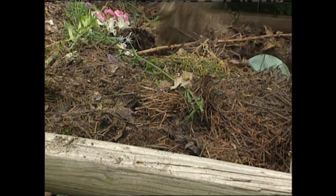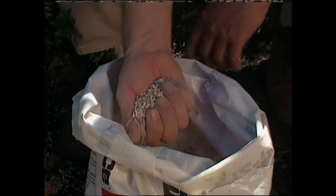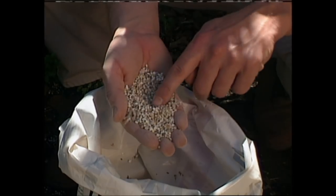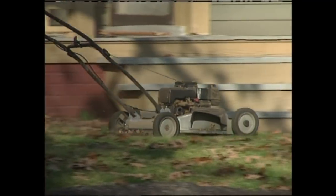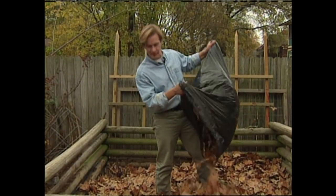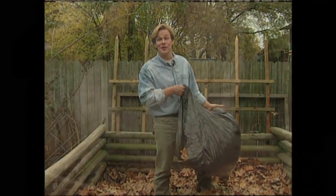And of course, this process takes time, generally about 6 months, but you can accelerate the process by adding a source of nitrogen, either in the form of granular commercial fertilizer, or manure, or even grass clippings. Any time of year is a good time to compost, but the fall is particularly good because the leaves are everywhere.